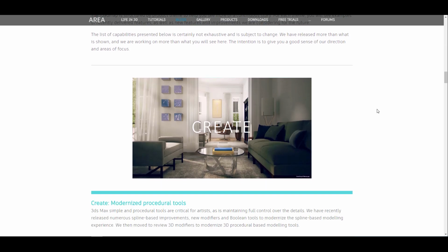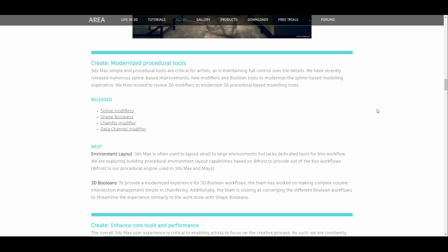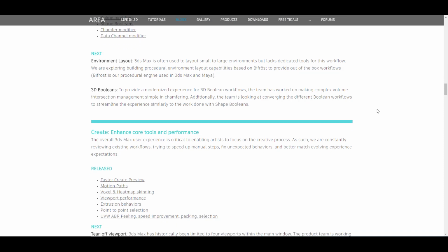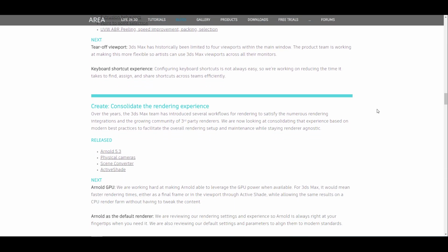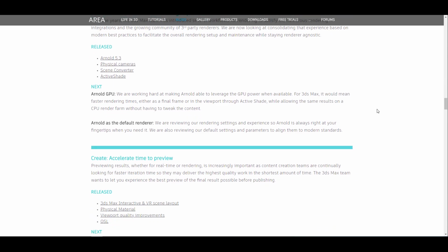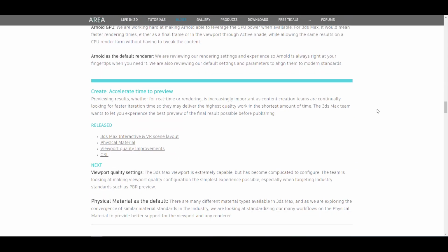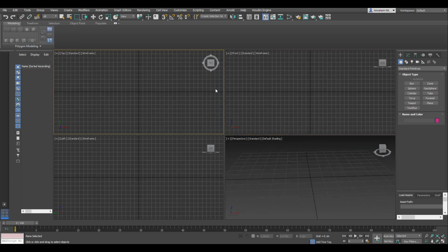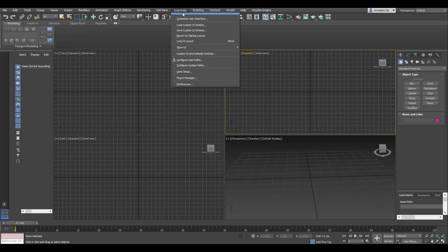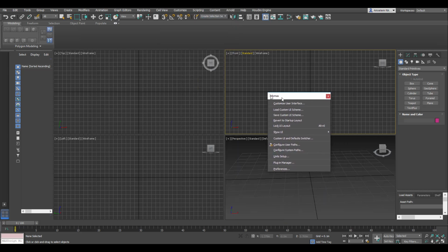Next, they say they are going to work more on the shape boolean and spline modifier. The cool things that they say they are coming out with are actually mind troubling. Sometimes when they talk about things that they're trying to release and you figure out that these things already exist in various apps, you begin to wonder, why are these guys thinking in a sort of reverse order? So the new thing which is going to come out later in the year is something that has to do with you being able to tear out your viewport.